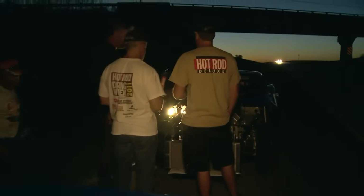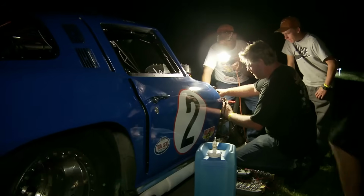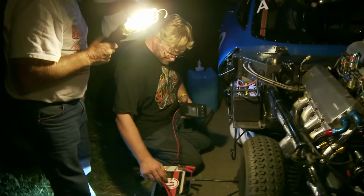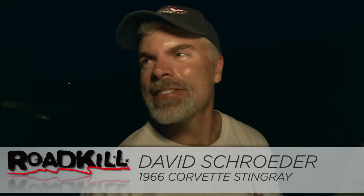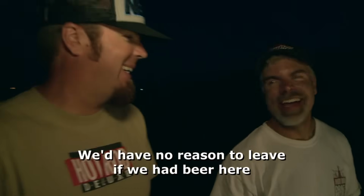We just stopped under an overpass and found Schroeder and his buddy from Canada and their '66 Vette on the side of the road with a dead battery. So they're fixing that right now while I'm sitting here taking pictures of their misery. At the rate we're going, we're gonna get to the track tomorrow when it opens, and we're probably not sleeping tonight. We had some beers here. This is just nice. We'd have no reason to leave if we had beer here.